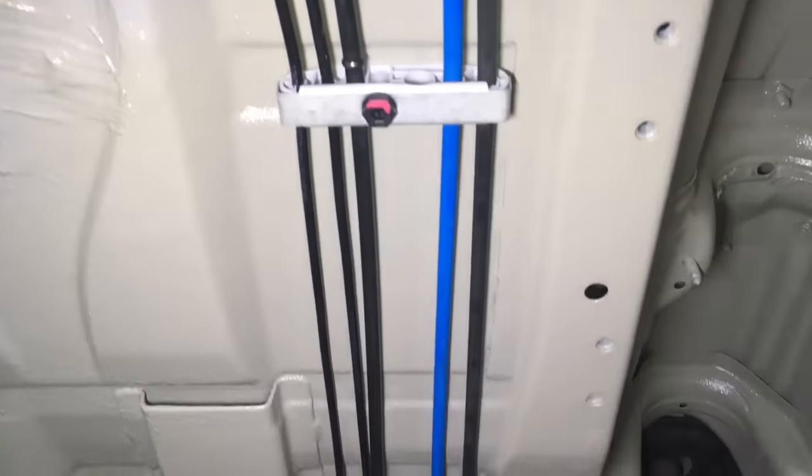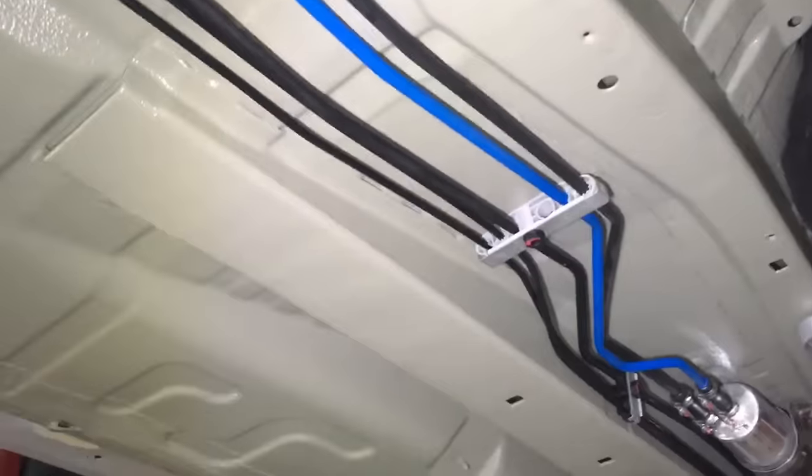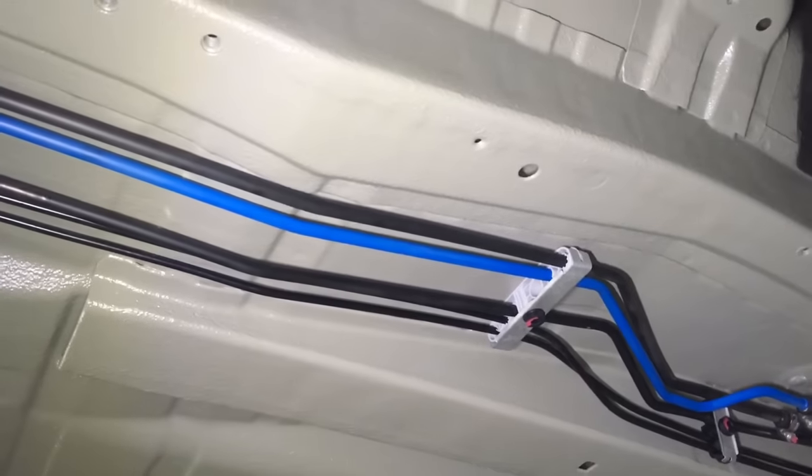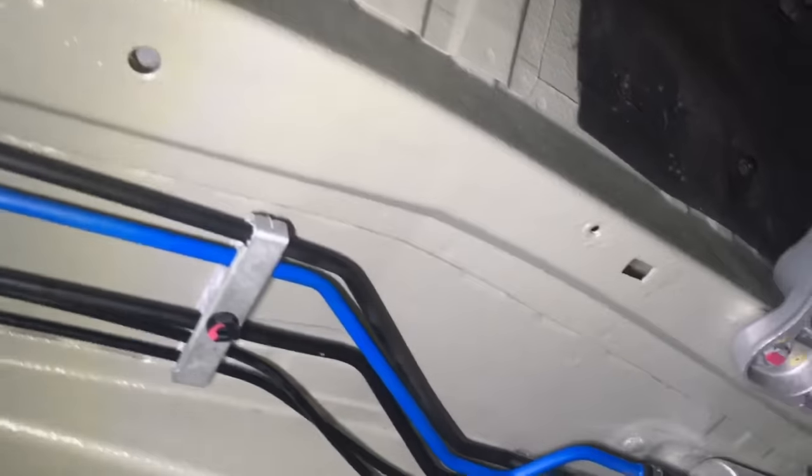I'm trying to get those as nice and parallel as possible. You see that one's plastic and that one's deforming, so we'll try and get that one a little bit straighter just so it neatens things up. We could obviously just fit them and not worry about it and move on, but we like to think of it as quite high attention to detail work.